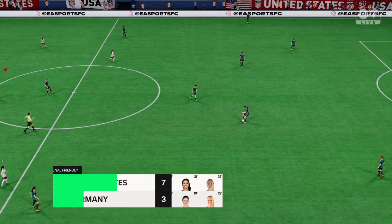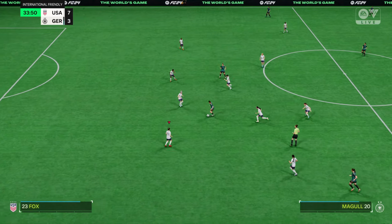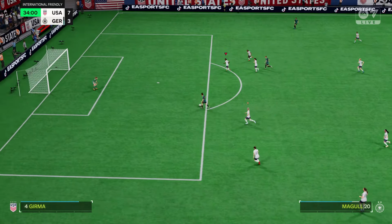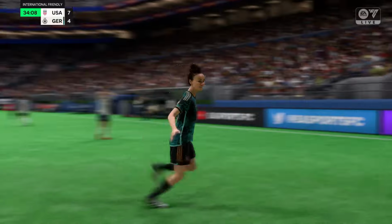Well, what an extraordinary scoreline. Does this game have more goals in it? Might be able to get in behind the defence. Oh, big chance! And a goal this time! Applying the finishing touch. Just what the doctor ordered.